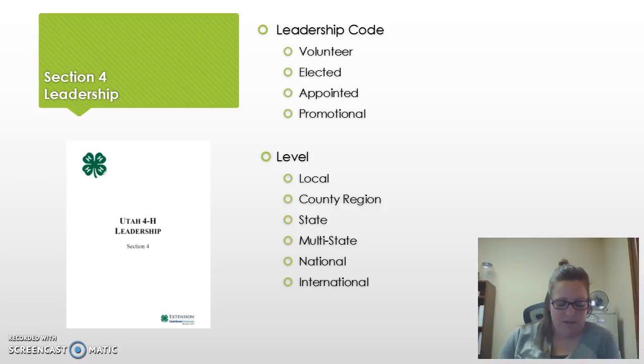And in our club we have a song leader, we have a pledge leader for each of our pledges, so one for the 4-H pledge, one for the Pledge of Allegiance. We've got a treat chairman and we've got a cleanup chairman. So just in my club we've got 5 leadership positions. Just have something fun for the kids. They think it's cool to have a title, and they can either volunteer for it, be elected, appointed, or promotional. So there's lots of opportunities to get leadership here.